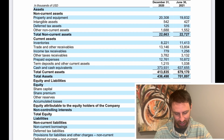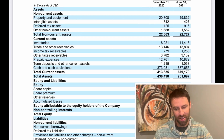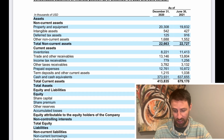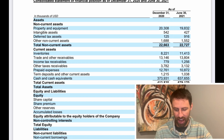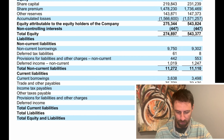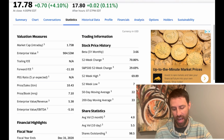It's kind of interesting because if we look down here at their balance sheets, let's look at their assets and their liabilities. They were smart and took advantage of the favorable market conditions last year and raised some money, right? They diluted shareholders a little bit and raised some cash. So they're actually sitting on a good pile of cash. On December 31st, 2020, they were sitting on $374 million in cash and cash equivalents. And as of June 30th, 2021, they're sitting on $638 million in cash and cash equivalents. So they've nearly doubled their cash. And looking at their liabilities, their current liabilities are only $147 million. So really good net cash position there.